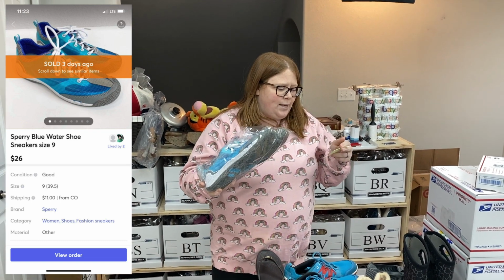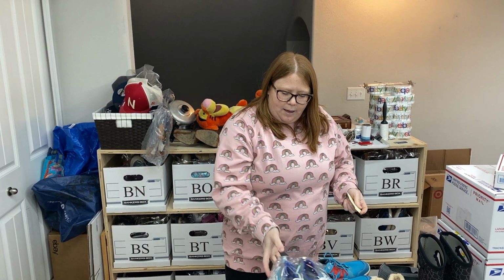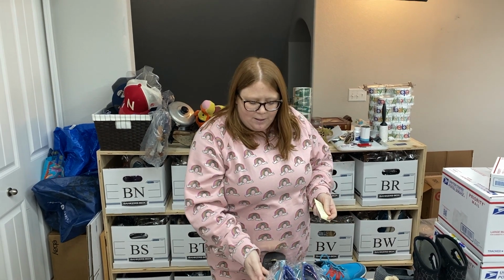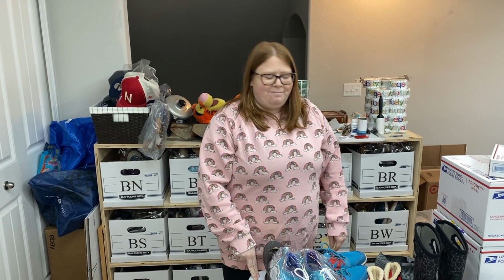They did sell for $26 plus ship, so made a little profit there. But yeah, they're a nice pair of water shoes. They're just Sperry though, so obviously I knew they weren't going to sell for a ton, but that is what's sold.